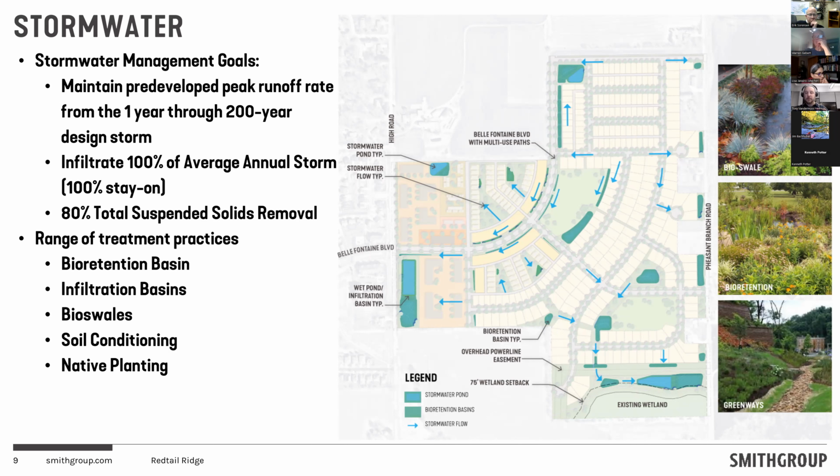And the reason we did that is because, again, as we get into the design phase, we don't want to find ourselves coming up short. And so the goals, again, were to provide the 1 to the 200-year peak, 100-year average annual stay-on, and 80% TSS removal, and bioretention basins, infiltration basins, bioswale, soil conditioning, native planting are all in the works to provide a cohesive design throughout the site.